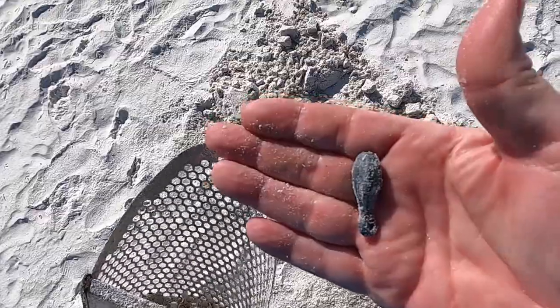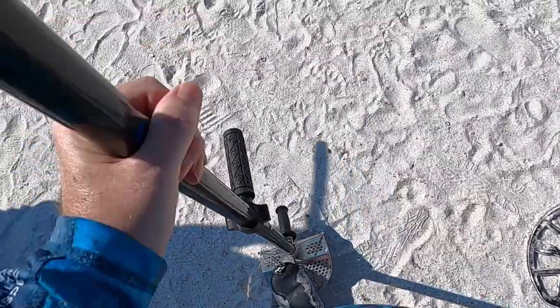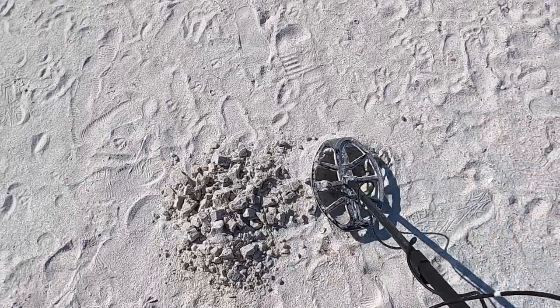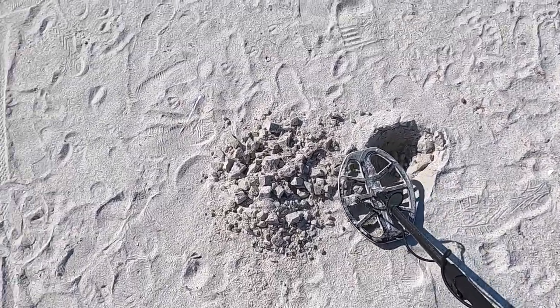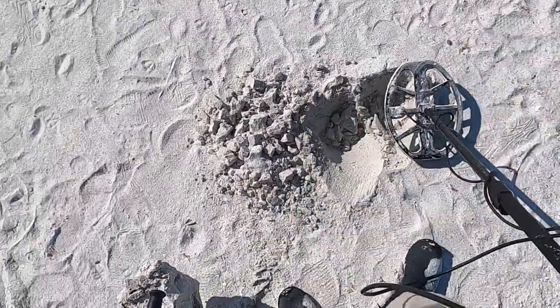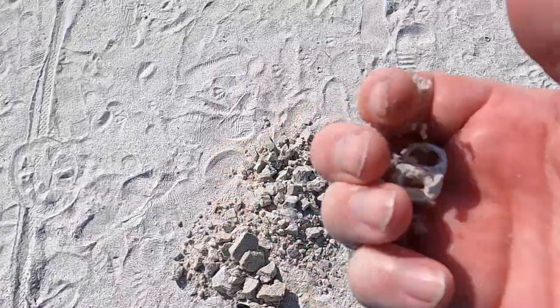A sinker. Fishing sinker. Fishing weight. A 32 single. Look out, James. Still there. Oh, I see it. It's right on top now. Ah, the arch enemy. Pull that.